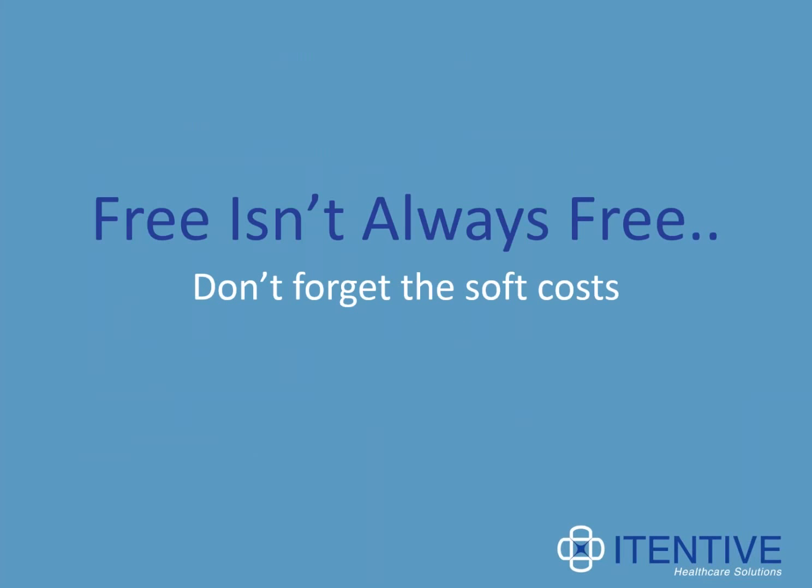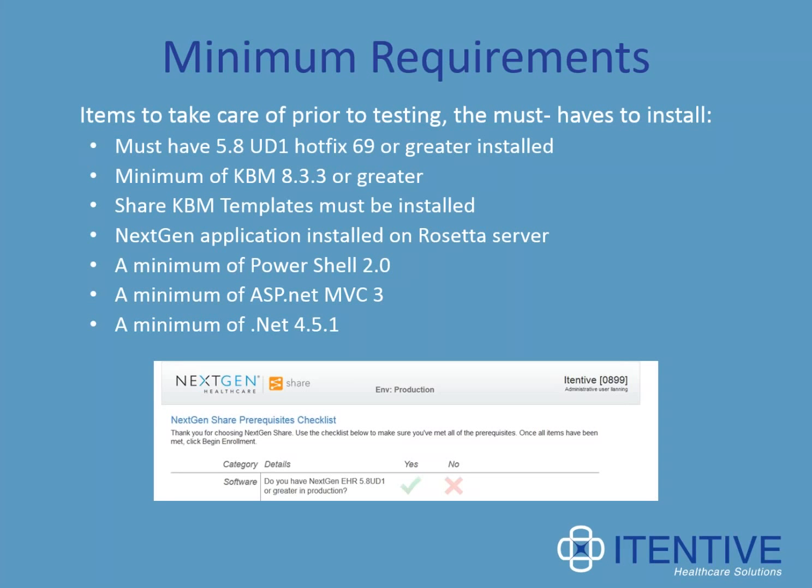So free isn't always free. Let's not forget the soft cost. There's no physical dollars that have to be expended to obtain the product. However, as we move on, you're going to want to consider the minimum requirements.